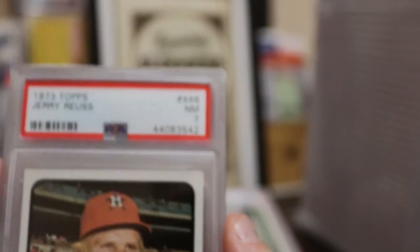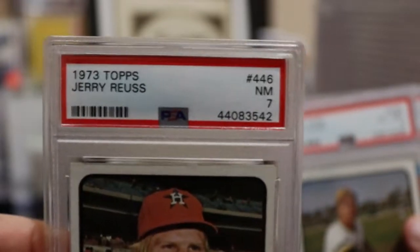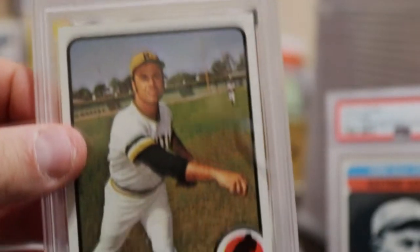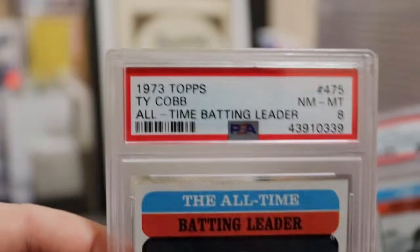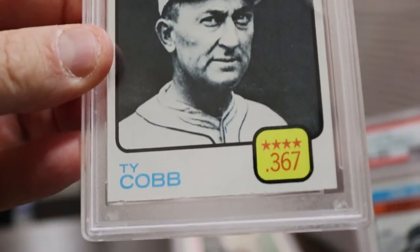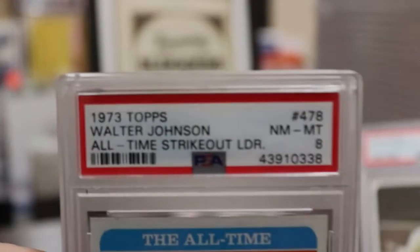It's kind of crazy. All right, so Jerry Russ, PSA 7. That's a good card to get. Dave Gusty, PSA 6. Beautiful. Ty Cobb, PSA 8. This is beautiful. Gotta love it. Walter Johnson, PSA 8. Also gotta love it.